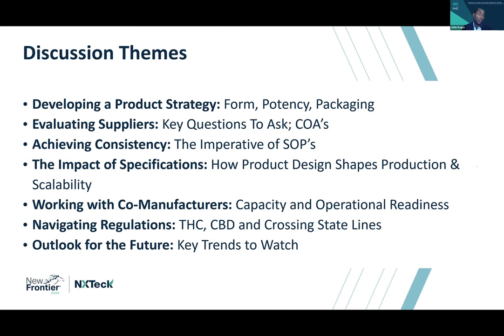So about 6 weeks ago, we saw the introduction of what is probably the most robust proposal to legalize cannabis federally in the Senate. And while there's a lot of discussion and debate about the viability of that bill, what is your outlook for federal legalization and the potential impact that would have on the space?